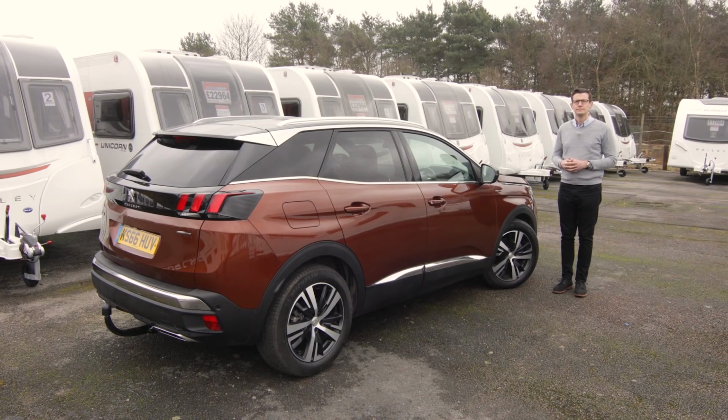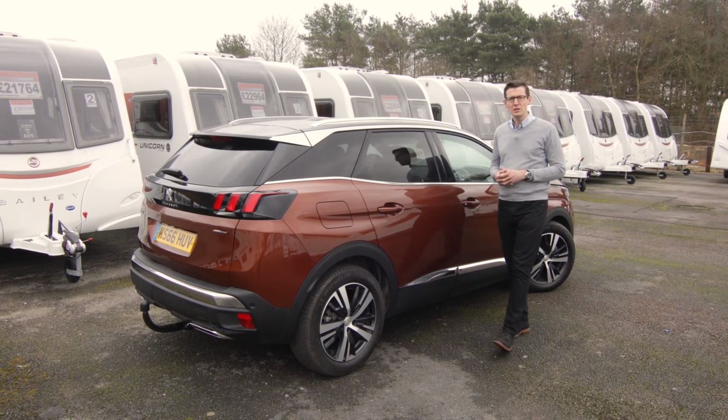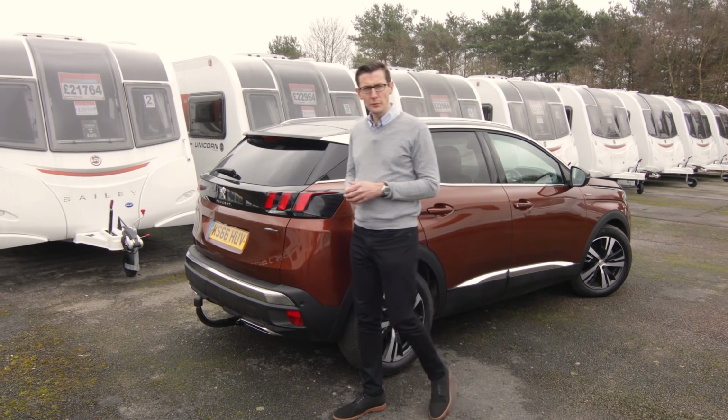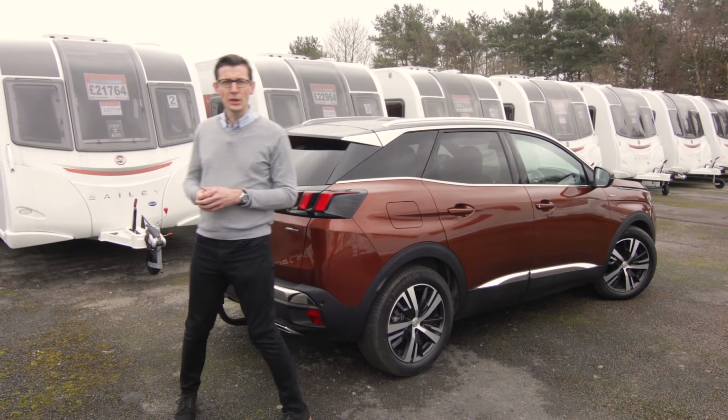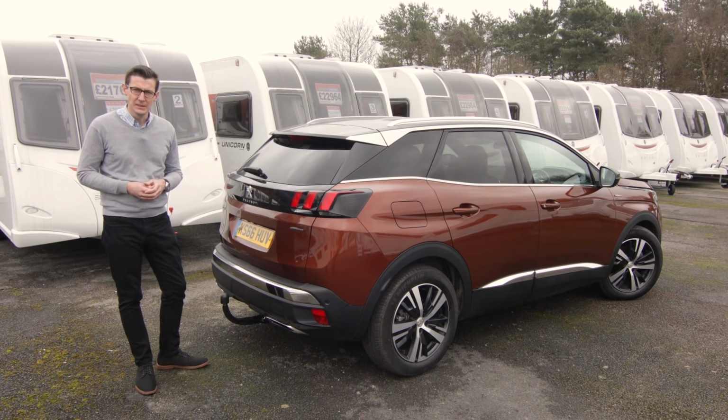The looks may be divisive, but the 3008 is a very good crossover and a stable tow car. It's comfortable, fuel efficient and practical. Good enough, in fact, to be right up with the Nissan Qashqai and the SEAT Ateca at the top of the crossover class.